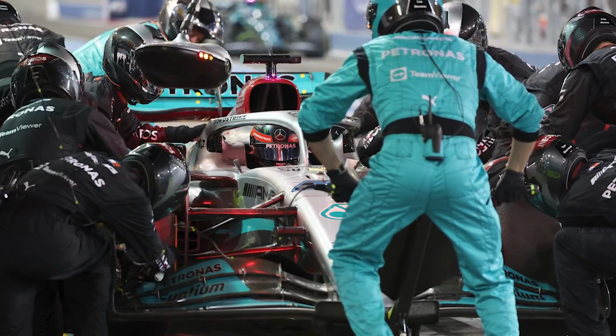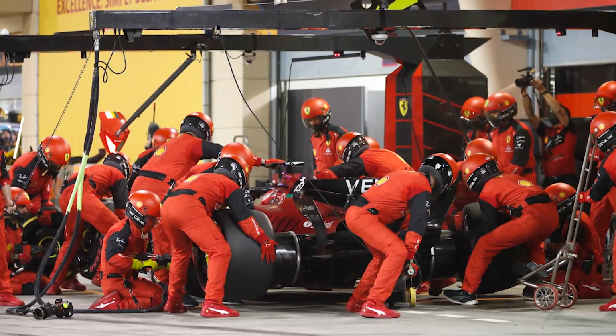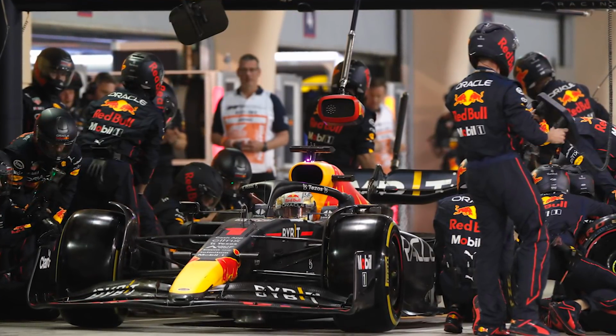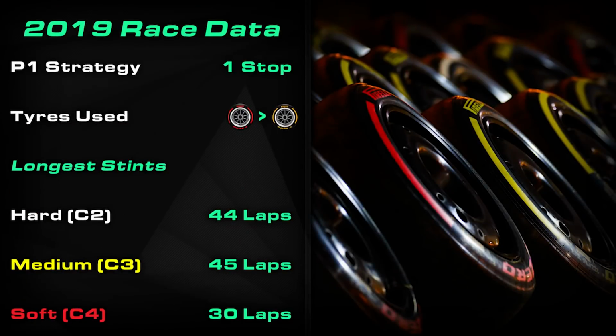Strategy-wise, honestly, I'm not even going to try and guess because there are way too many variables with so many changes. A new track surface and the tyres have changed so much since F1 last visited the track. But I'm hoping for a marginal two-stopper because they do tend to make the best races, at least in terms of strategy. And just to let you know, although it is pretty irrelevant by this point, the winning strategy back in 2019 was a one-stopper, and actually, that was the strategy that the top 15 drivers all went with.